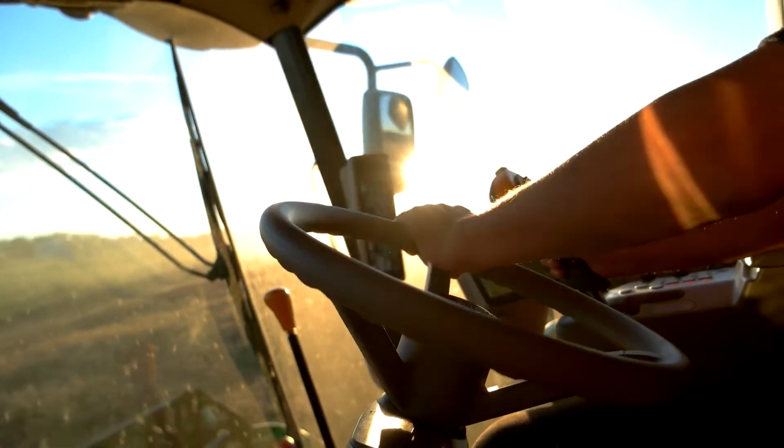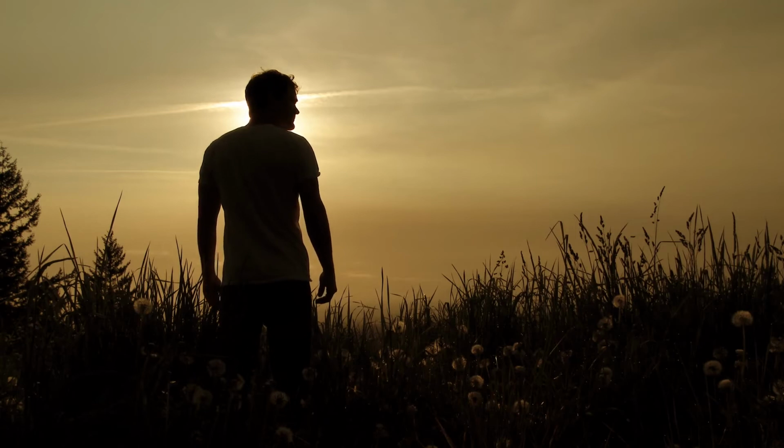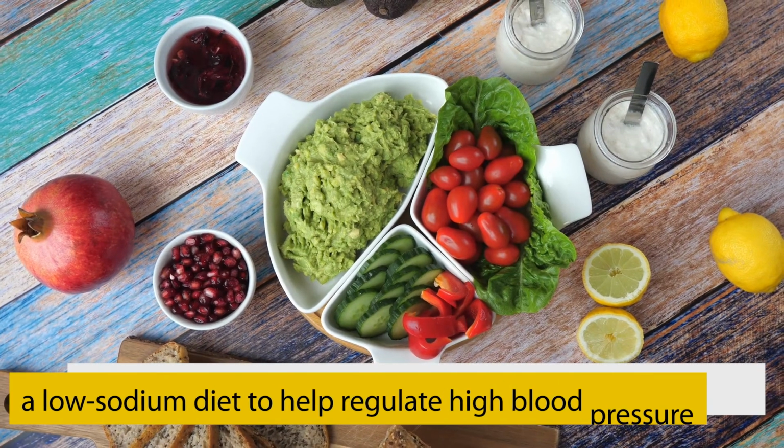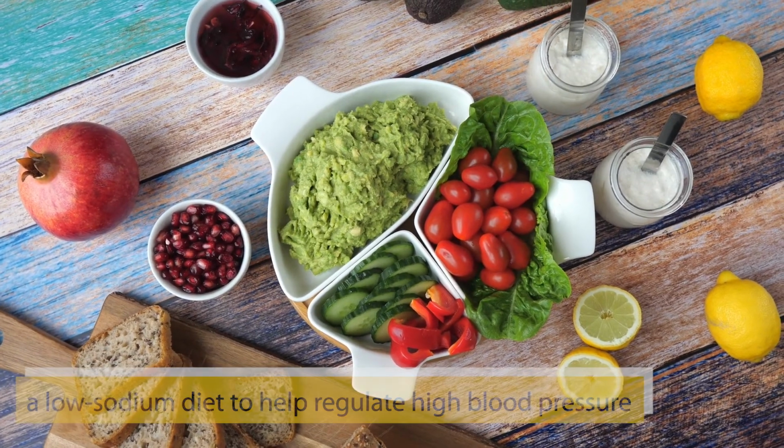Specific health conditions can also put you at greater risk of hyperthermia. Certain blood pressure and heart medications, such as diuretics, can decrease your capability to cool down through sweat. If you're on a low-sodium diet to help regulate high blood pressure, you may be more likely to develop hyperthermia.